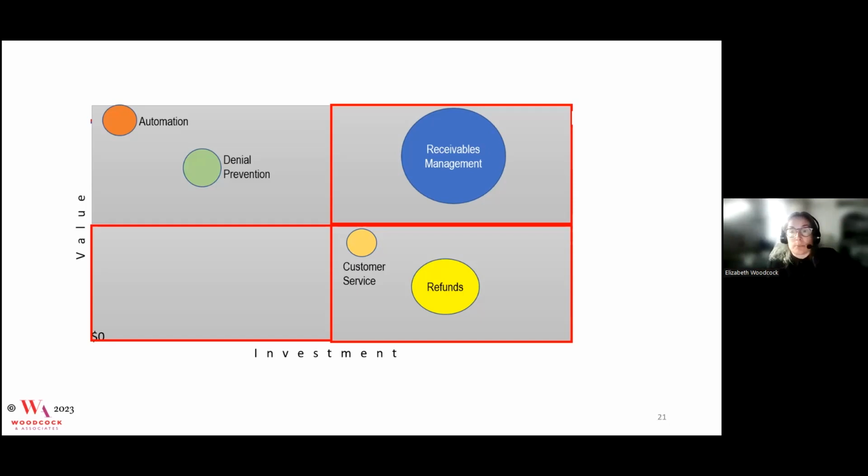The reason I have denial prevention where we don't spend a lot of money is because we often use the teams that are already in existence. So my denial prevention is my coding team, my prior auth team, my awesome reception team, right? Because I want them to know how important accuracy is, and what systems they use to make sure they get accurate data. I add that to their responsibilities, but I don't have to create all these new jobs. And then, of course, automation. Great if I can get really, really high value at a low investment by replacing team members to be able to do that.